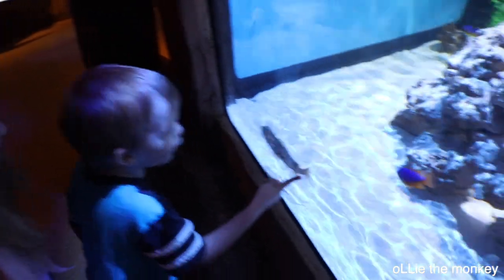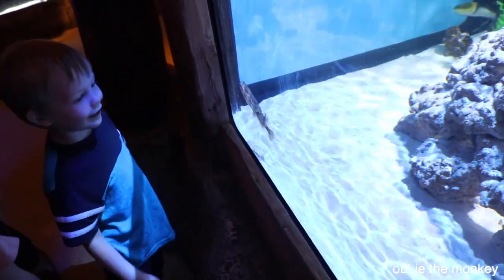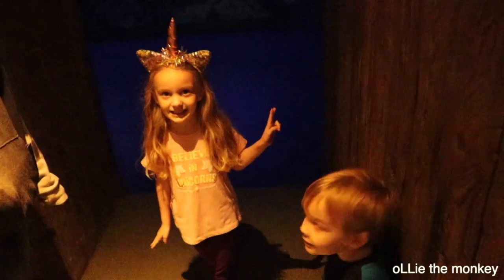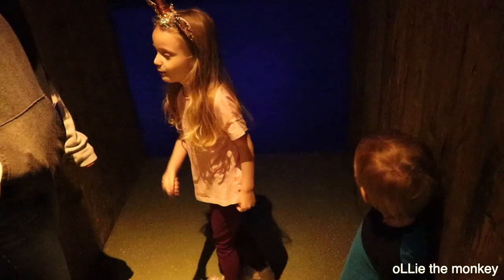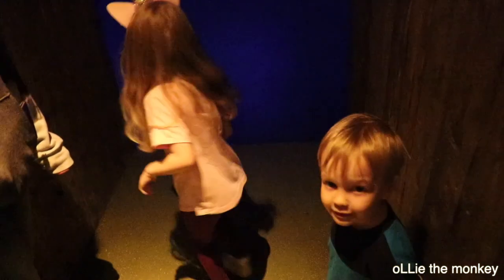Okay, look. This is the dark spot. So it's going to be very dark. But we're going to be brave, right? We're going to look at these cool fish. Yeah. All right, let's go quietly. Let's go. Come on then.